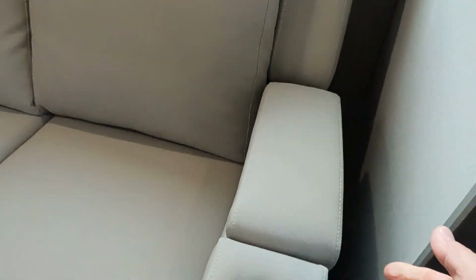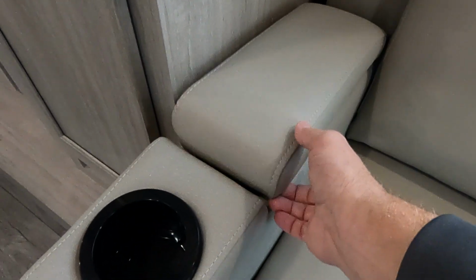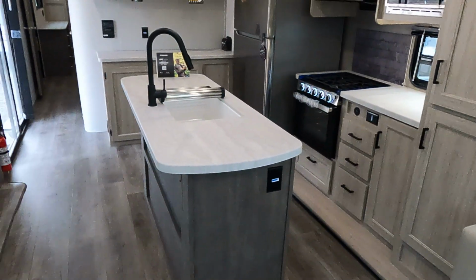This is really cool. Storage in each one of the arms. I've never seen that before. I've seen them in the center, but not on the sides. Island kitchen.